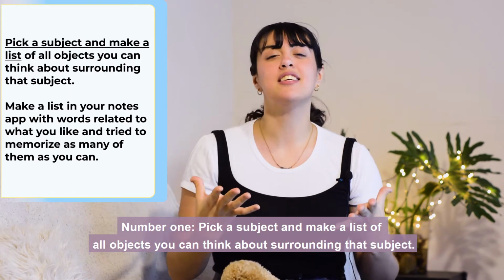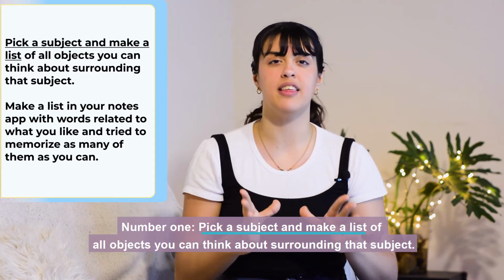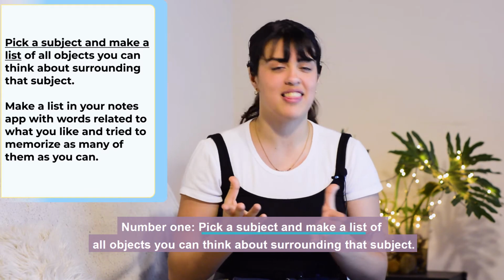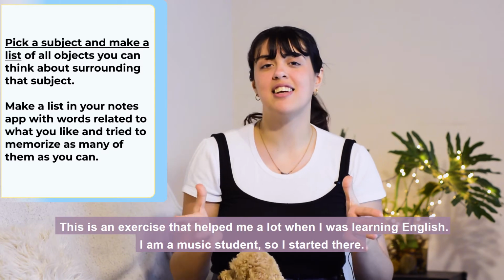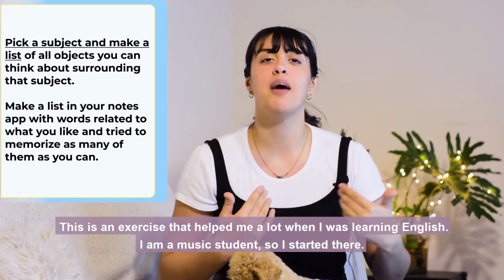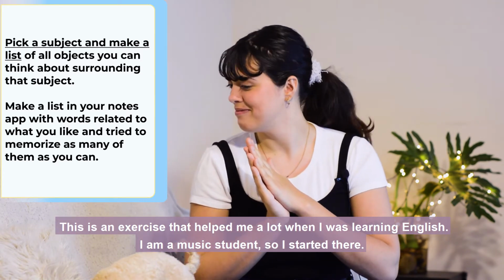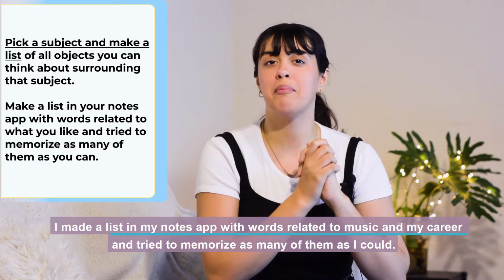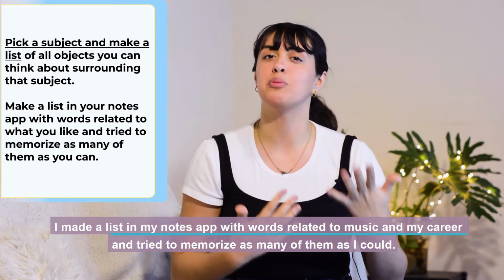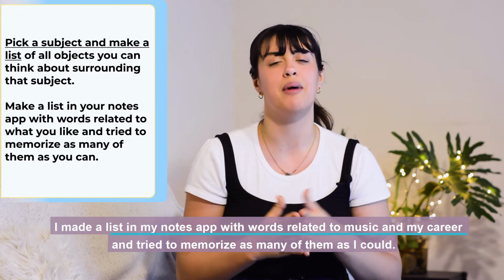Number 1, pick a subject and make a list of all objects you can think about surrounding that subject. This is an exercise that helped me a lot when I was learning English. I'm a music student, so I started there. I made a list in my notes app with words related to music and my career and tried to memorize as much of them as I could.